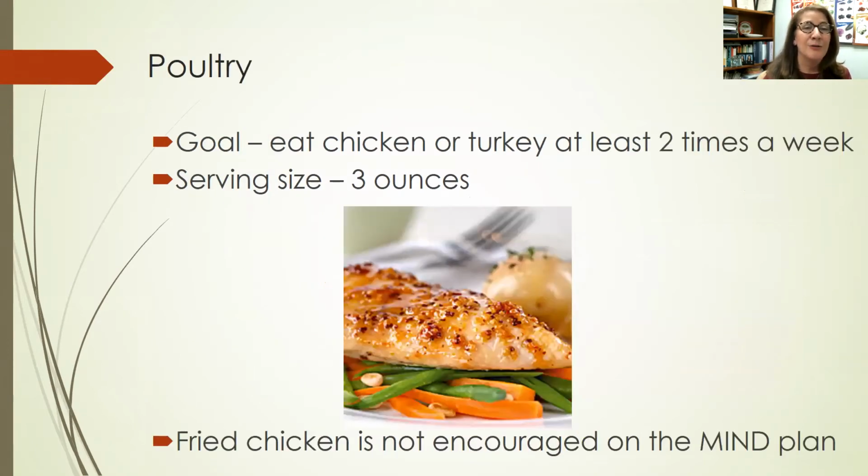Okay, as far as poultry, the goal is to eat chicken or turkey at least 2 times a week, and the serving size would be 3 ounces. And although deep fried chicken is not encouraged on the MIND diet, and we'll talk a little bit more about that in a moment.